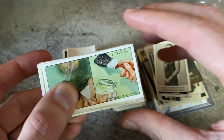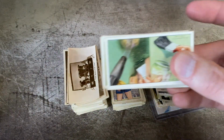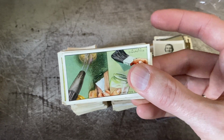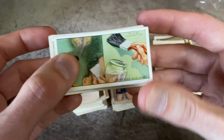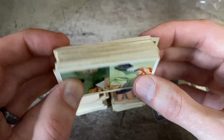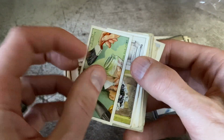But I did pick up these 2 large lots. Doesn't even account for everything that I bought here. I want to say I bought over 200 cards for around 60 to 70 bucks. And they're just all kinds of different stuff. So this Willis cigarettes is actually mainly what's in these lots of cards. They must have done a ton of these.